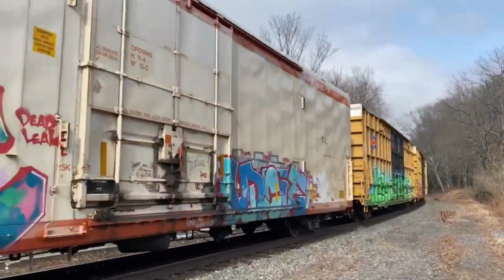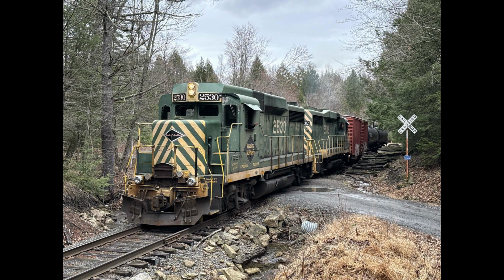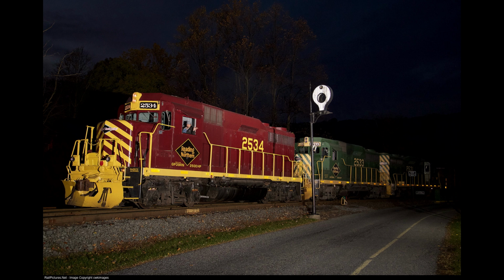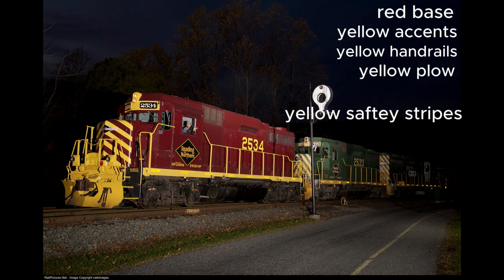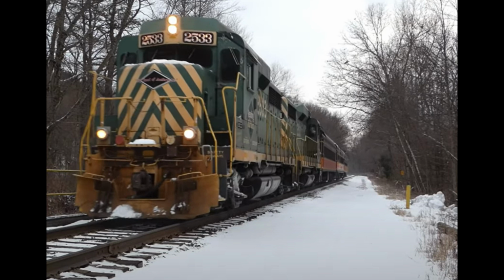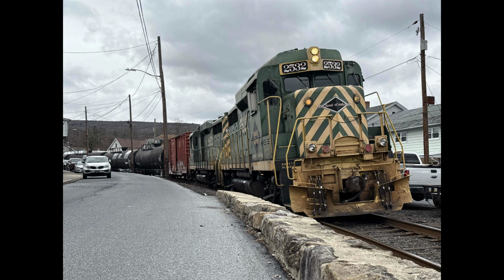GP39RNs were painted into 2 schemes. 4 of them were painted in a green body with yellow railings, safety stripes, plow, and lettering. The other 2 units were painted with a red base, yellow accents, handrails, plow, and safety stripes. The GP39s that were painted green also had "In Memory of Jeff Seidel" painted on the bottom of the cab. R&N did that to commemorate Jeff Seidel, a longtime worker at Reading and Northern and good friend of Andy Moeller, the owner of Reading and Northern.